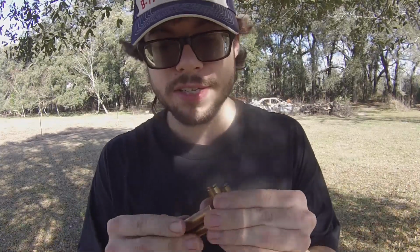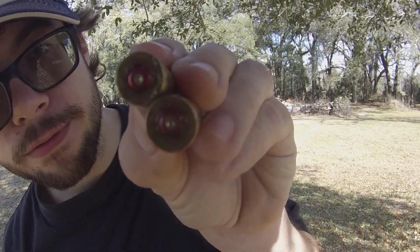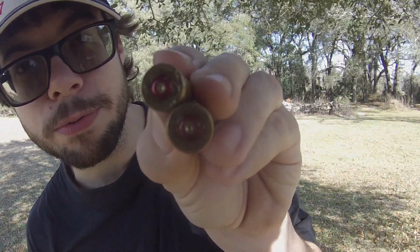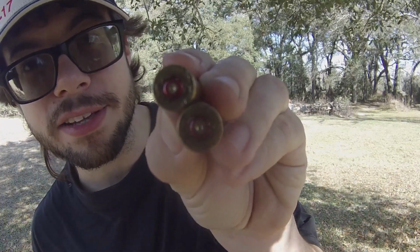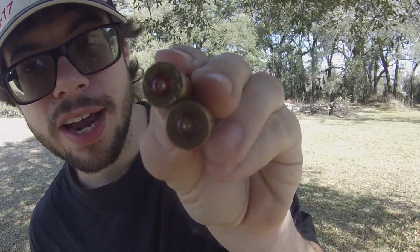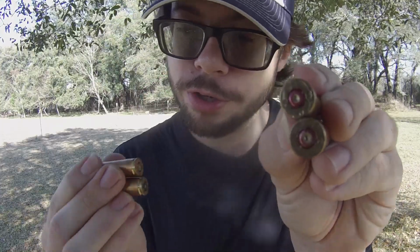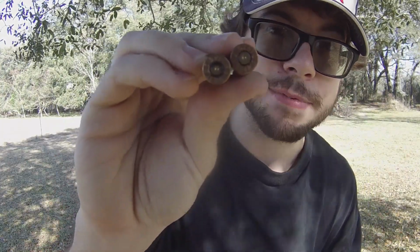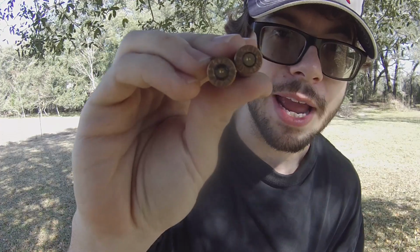Look at the primer strikes on the back of these. On the Yugo surplus we have very nice primer strikes. They're deep and we don't have any bulging or rippling of any kind. This indicates adequate pressures inside the cartridge. However, for our Turkish rounds, we have basically little dots with ripples around them, which absolutely indicates overpressure ammunition.